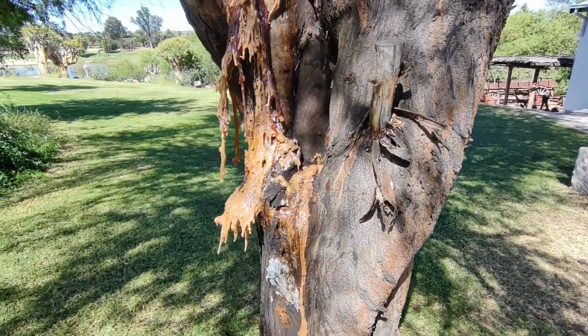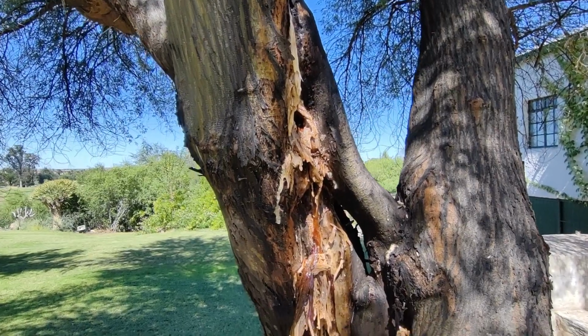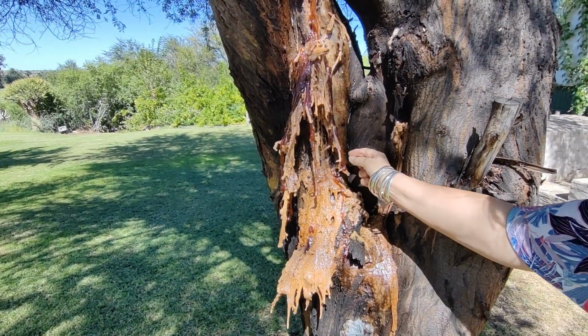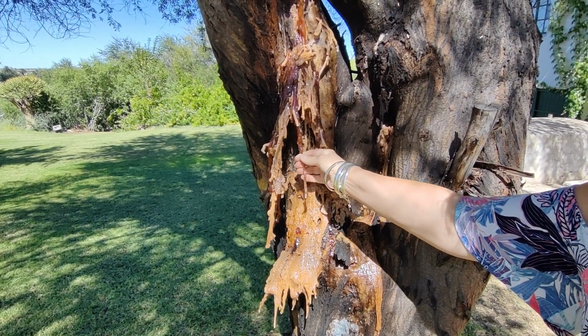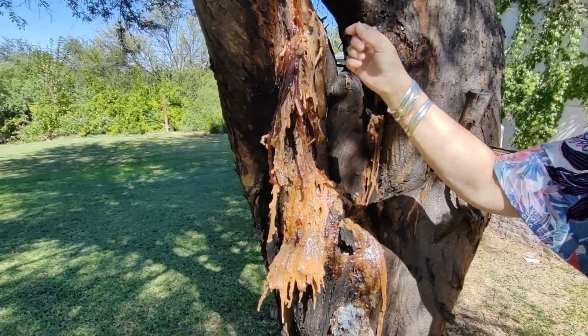Something interesting here, we find some gum in the trees, boomgum. We used to eat this as children. Oh, don't destroy it, Marina. I feel like it's wet.